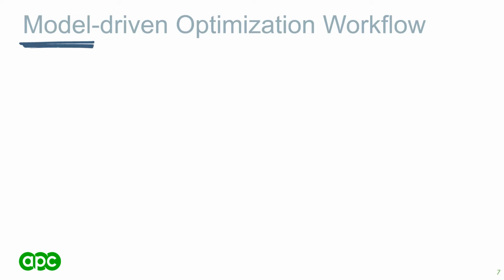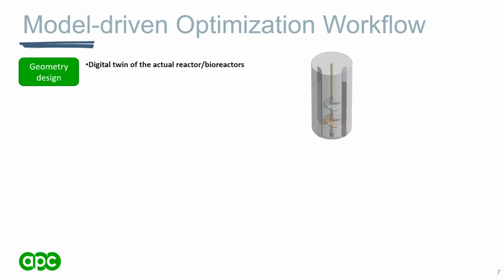Talking about our transfection and transduction model-driven optimization workflow, the first step is to design a digital twin of the actual system. To do that, we might request the blueprints of the equipment if they are available. In case of single-use reactors that can be sent to us, we can use them to take the measurements ourselves, or we can collaborate in a loop of requests until we get all the information we need to accurately represent the real system.